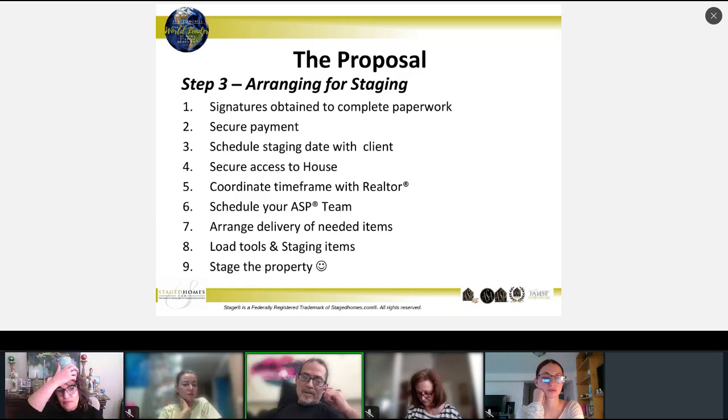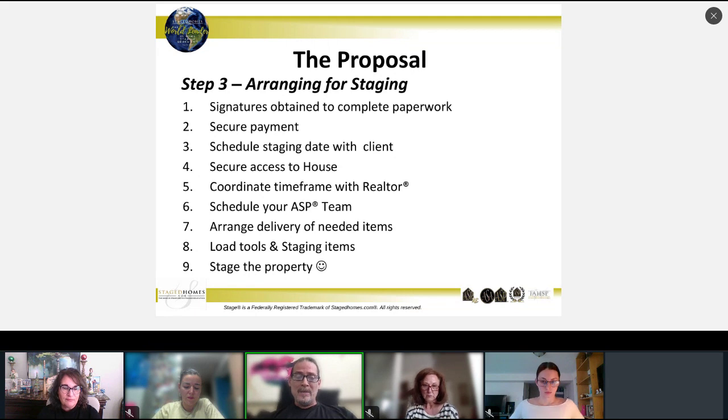In Staging University, there is a guideline on how to place furniture. That's a great tool to put as part of your SOP. Obviously it's going to differ from house to house, but at least there's a guideline there. So if you haven't had the opportunity, go there and download it. It's really useful and you can use it in your SOP.